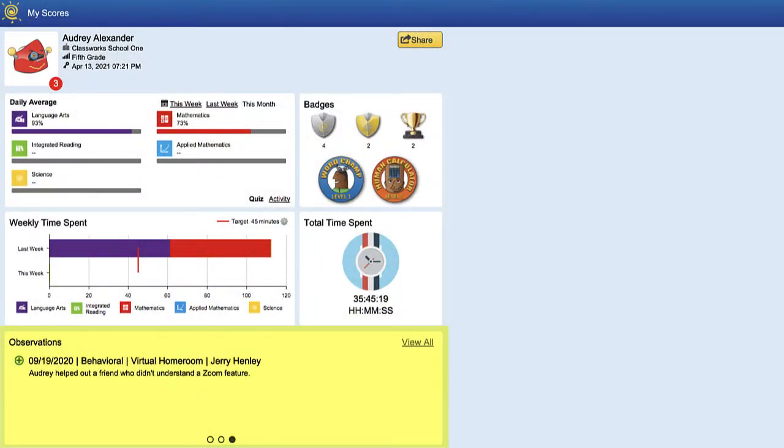You may also see observations. These are added by staff to share behavioral and academic observations made by teachers or staff working with your child. Think of this as a daily behavioral report card, communicating how a student is doing as they work towards goals.